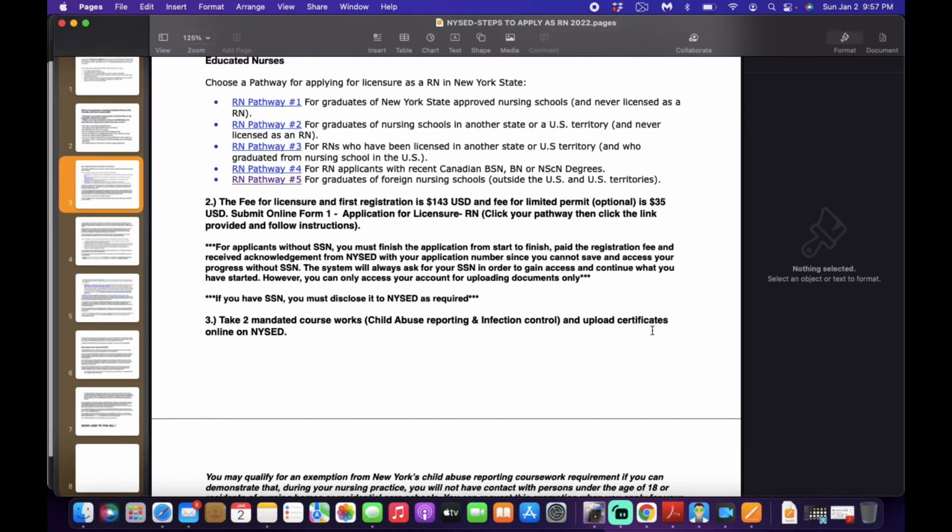And just a heads up, for applicants without a Social Security number, you must finish the application from start to finish, pay the registration fee, and receive acknowledgement from NYSED with your application number, since you cannot save and access your progress without a Social Security number. The system will always ask for your SSN in order to gain access and continue what you have started. However, you can only access your account for uploading documents only. So if you don't have a Social Security number, you need to finish the application from start to finish, or else you have to restart again. You cannot save your progress because the system needs your Social Security number to access and finish your progress. If you have a Social Security number though, you must disclose it to NYSED as required.